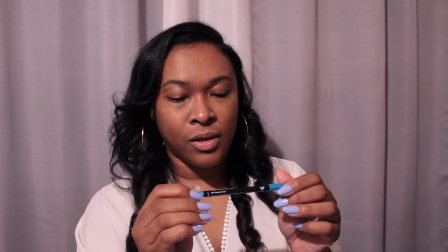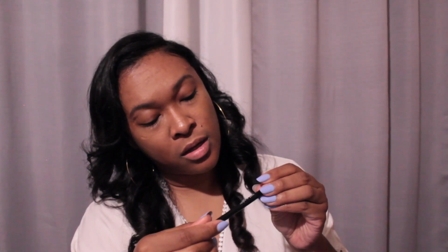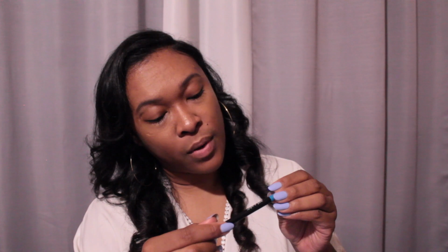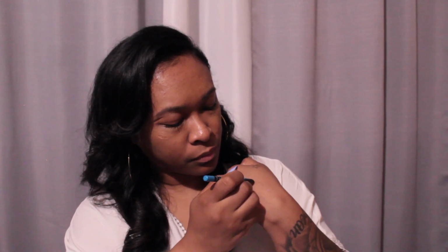And then I also got this, which is also by Wet n Wild, and it is a liner pencil. The color is nowhere to be found. It just says it's On Edge Longwear Eye Pencil. Oh, Sapphire and Ice. That's the color, Sapphire and Ice. This would be really nice for the waterline.